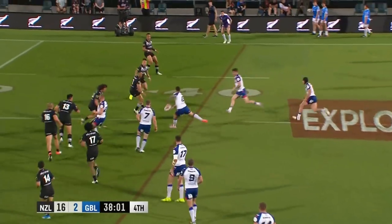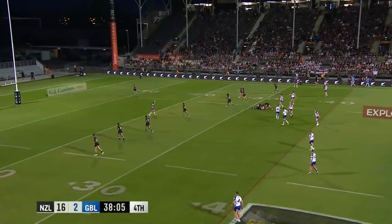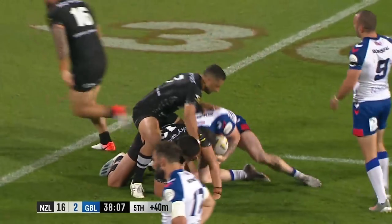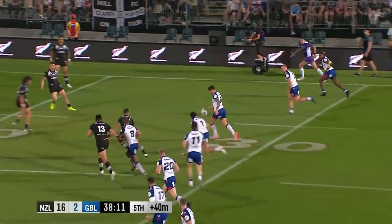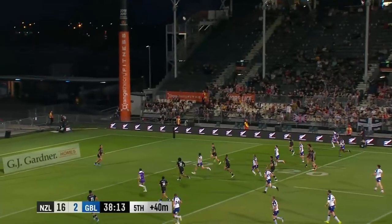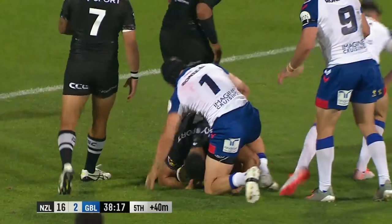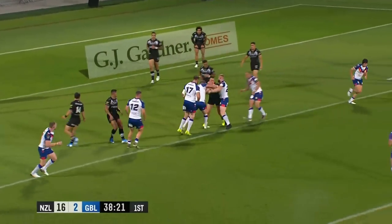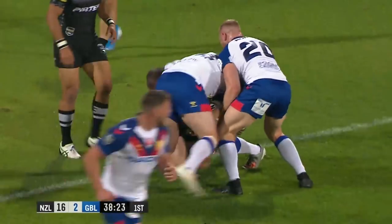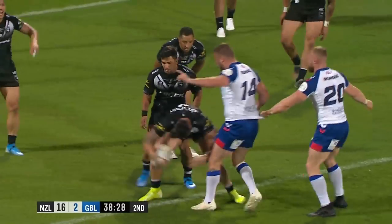Hastings coming forward again to Widdop. That's a nice pass to Bateman. Great Britain still 30 metres out. Infield kick this time. Tuivasa-Sheck comes forward, and again, he takes it comfortably. Johnny Lomax, the only one really chasing that kick. And with just 1 minute 30 to go, wasn't the most adventurous, was it?